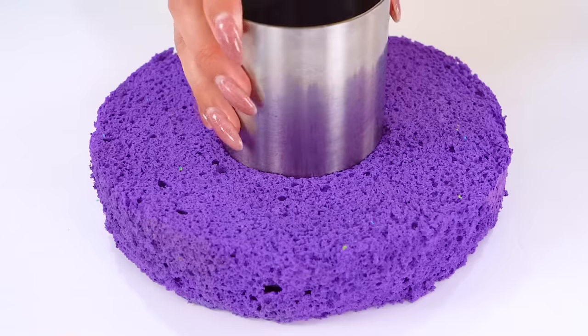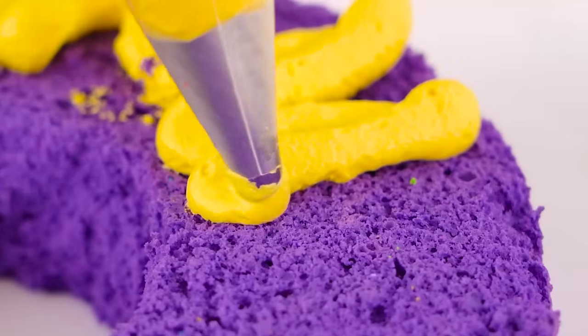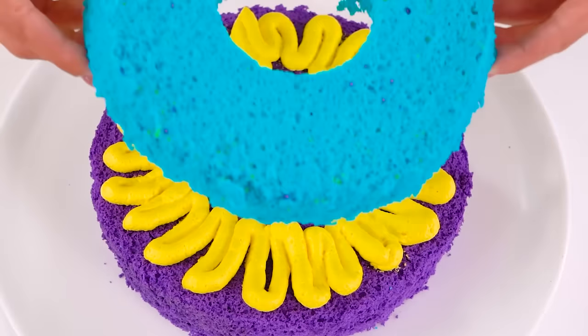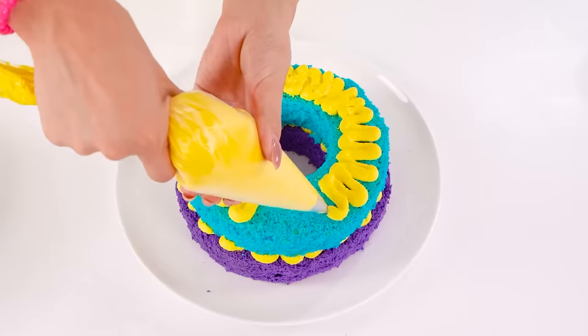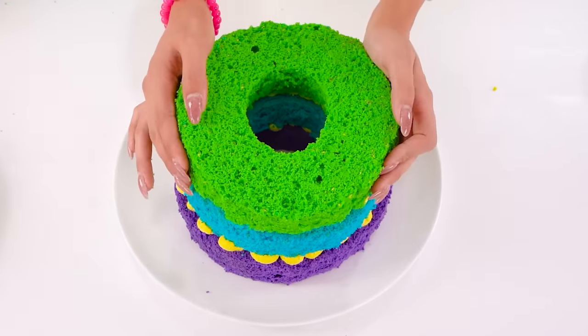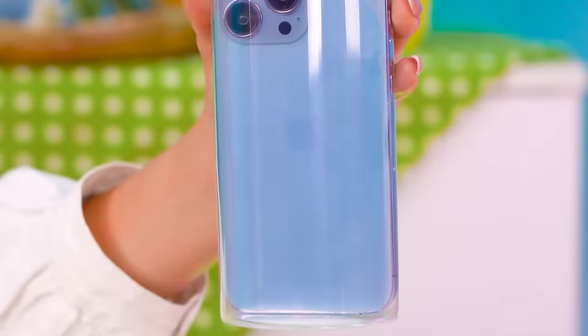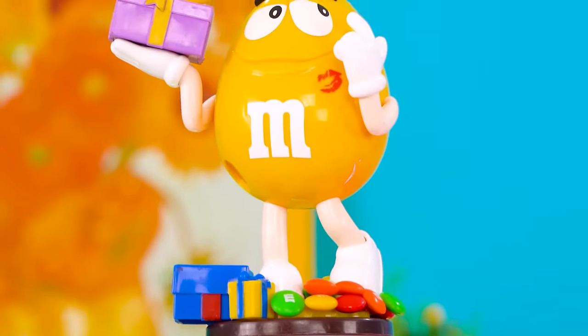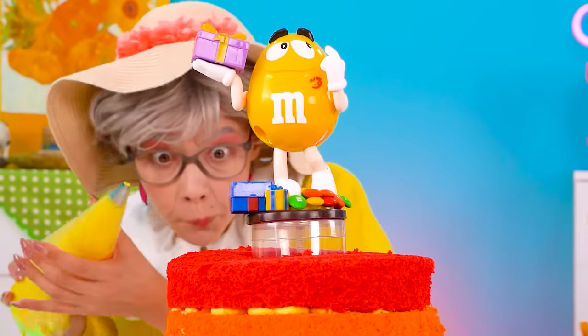Grandma's busy staying in her own lane. She's worrying about her own dish and how to make the most delicious icing layers. Squirt, squish, squirt. Keep it coming. Layer after layer. Because she made a hole in the middle, she can add her M&M tube. It has an iPhone inside. Now we're talking.